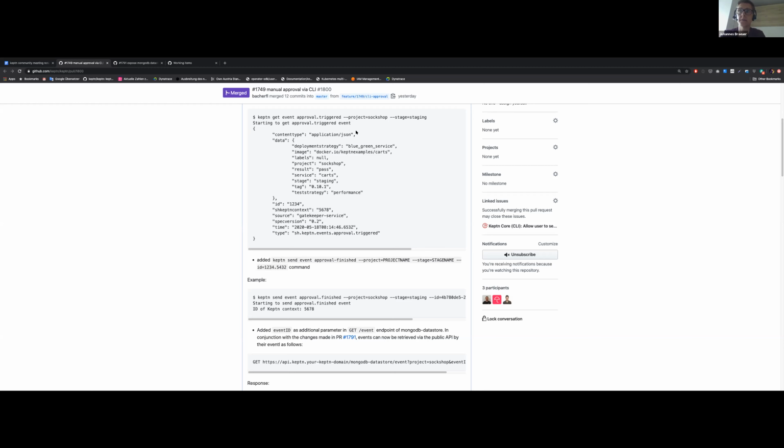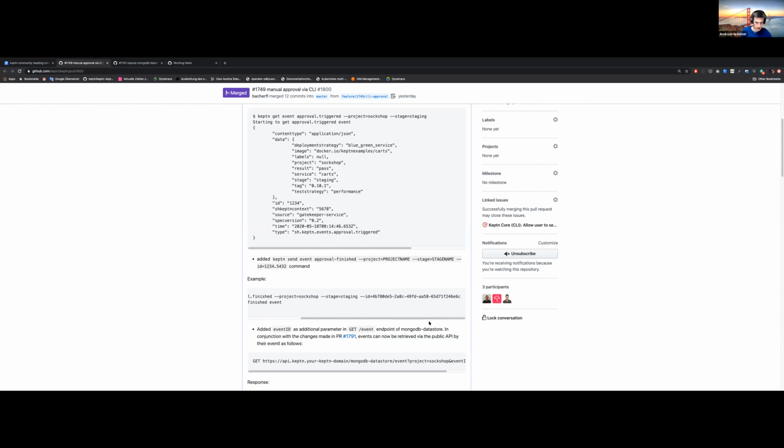Florian, can you scroll to the right on the approval finished? Yeah. Cool. So what is exactly checked then? You mentioned you're checking the image. Can you explain this in more detail, please?